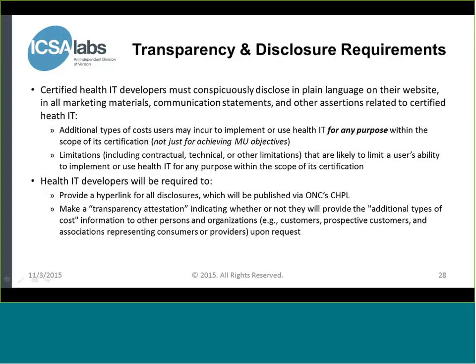Also, there's going to be new disclosure requirements around any limitations, including contractual, technical, or other limitations that are likely to limit a user's ability to implement or use health IT for any purpose within the scope of the certification. And again, this is a new requirement. We're going to be looking to ONC for additional guidance. And when we publish our 2015 edition materials, we'll try to also provide examples of these things for folks so they get an idea of what you're looking for in this type of attestation.